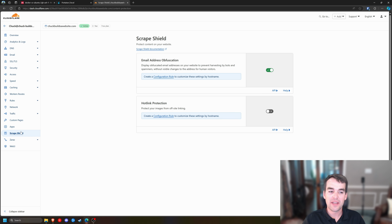Another thing I'm going to recommend is coming down to Scrape Shield and enabling obfuscation of your email address. This prevents the email address from being readily available to bots or web crawlers such as Google or Bing, so that someone can't Google the name of your website and then see whose email address has come up. It kind of changes some of those. I don't necessarily think it's going to make or break you, but I think it's one extra step to try to prevent spam and incoming attempts to get to you or your email address without it being an authentic visitor.